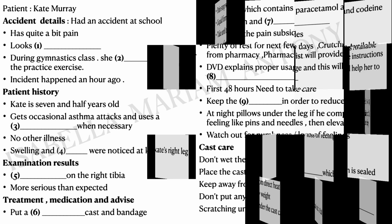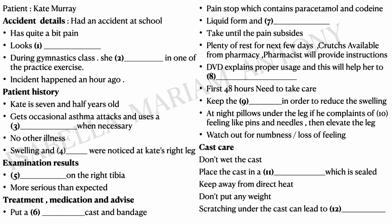Extract 1. Questions 1 to 12. In this part of the test, you will hear Dr. Brian Fleming interviewing a parent of a child presenting today. For questions 1 to 12, complete the notes with a word or short phrase. You now have 30 seconds to look at the notes.